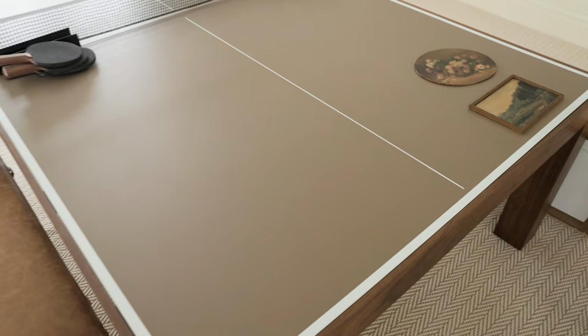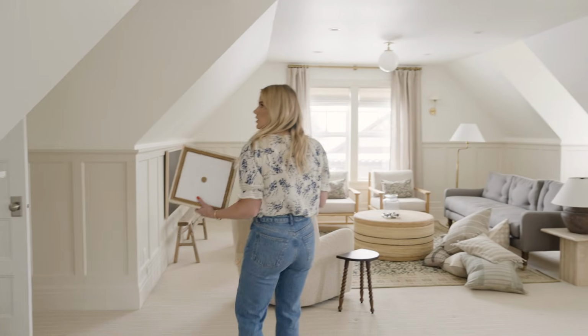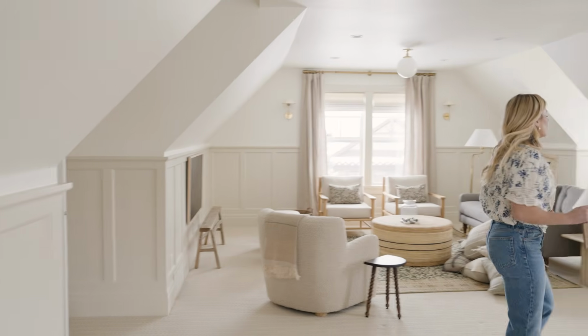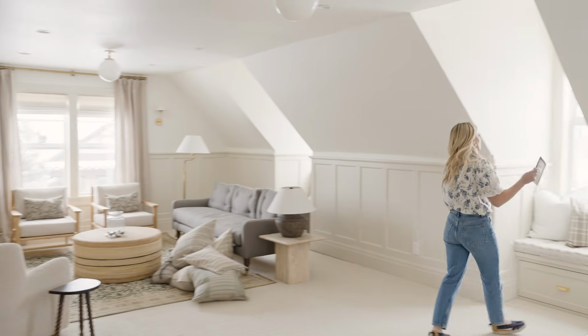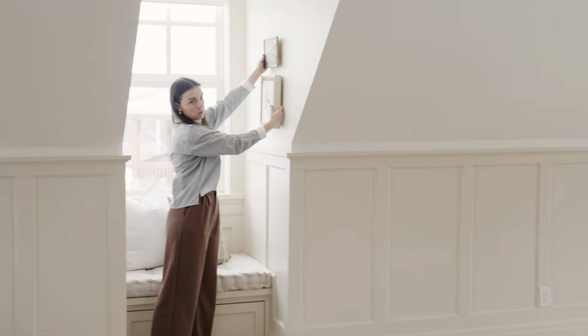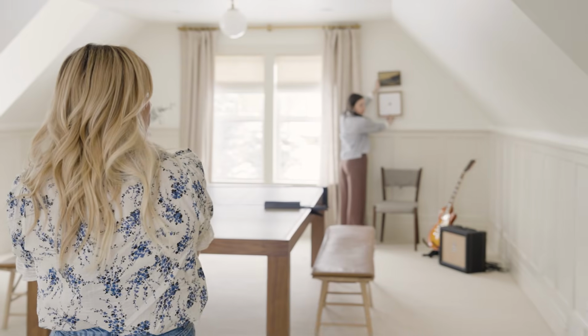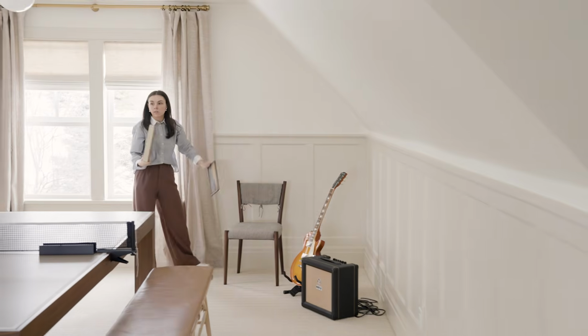I am trying to figure out how to do the artwork in here because the ceiling is all sloped, you know? I had originally thought, like, in one of these little... I like that there. I think it's cute. Let's see it also maybe on this side of the drapes. Oh, that's cute too. That's really cute. Maybe.